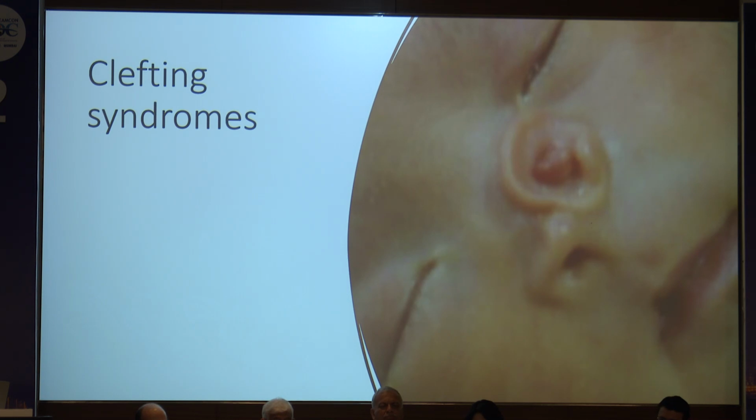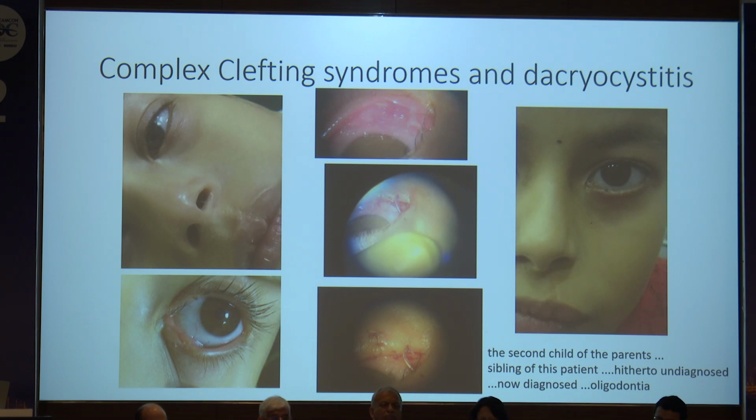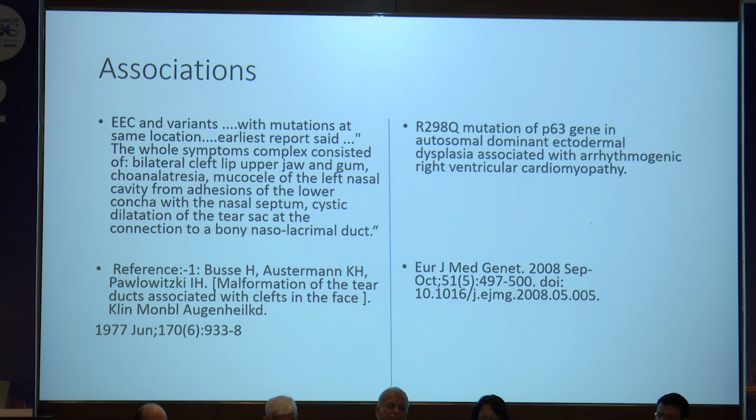Clefting syndromes, these are situations where you would not do a surgery in this particular patient, whereas other cases you would see that this is a clefting syndrome with a cleft lacrimal sac, cleft canaliculi, and nose and lip and palate. But the surgery was a success because we got to know about that, and also in the sibling. The associations are with these conditions, EEC syndromes, clefting, R298Q can have a right ventricular cardiomyopathy, so you have to be careful. You would like to treat the patient, but you don't want to kill the patient.